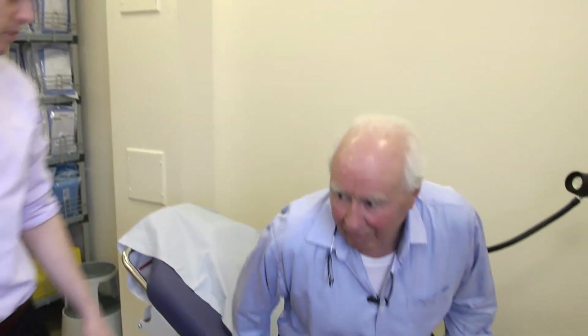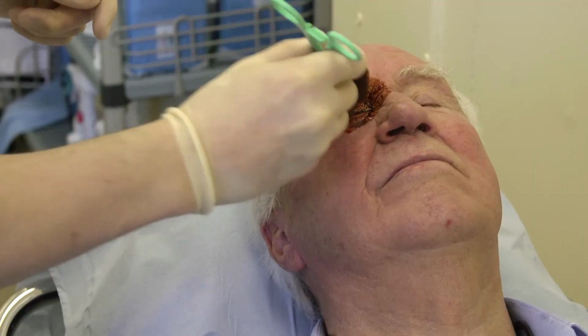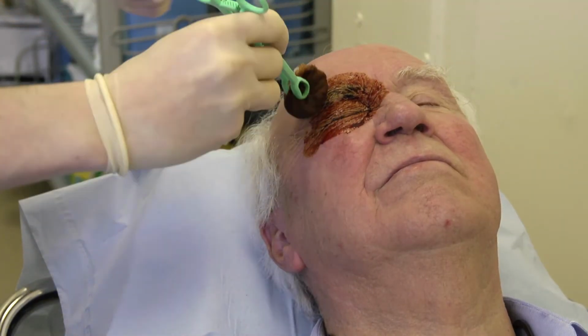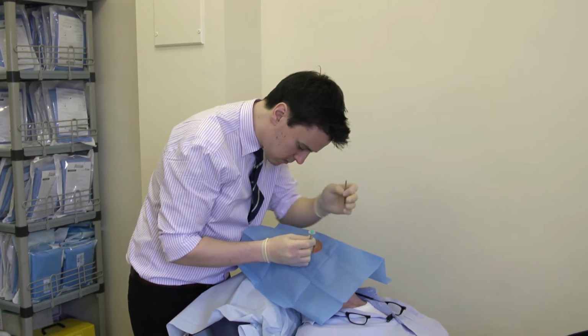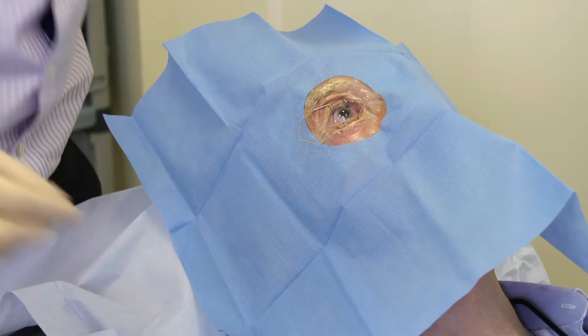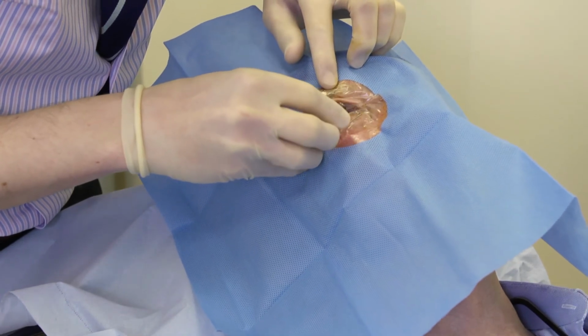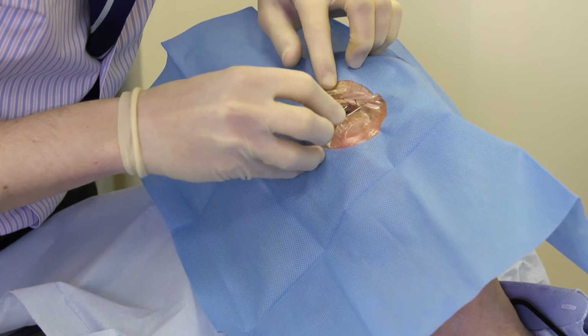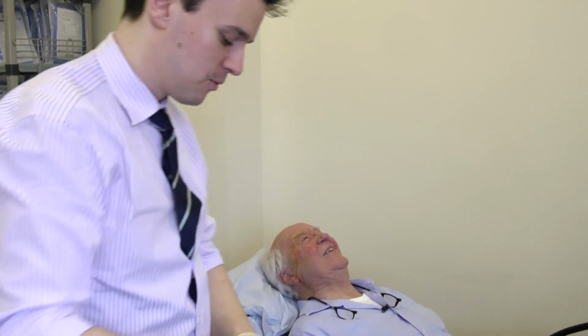When it's your turn, you go into the operating theatre, you lay on a bed, they then clean the face, clean the eye. There's no pain, and it's over very quickly. The only after effects is that you sometimes get like a black ball which hangs around, but that dissipates in about 24 hours.